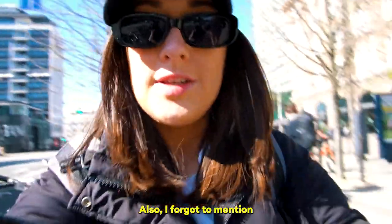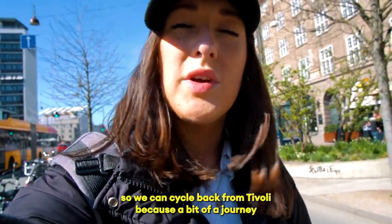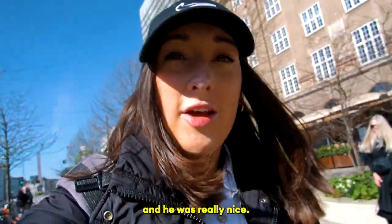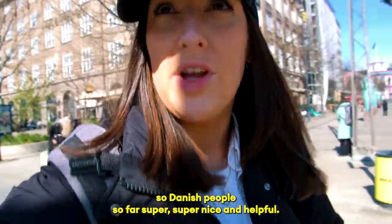Let's go. Also, I forgot to mention, we went to leave the bags back and asked the guy if we could keep them just for a little bit longer so we can cycle back from Tivoli because it's a bit of a journey. And he was really nice and he said, yeah, and he didn't charge us any extra. So Danish people so far, super, super nice and helpful.